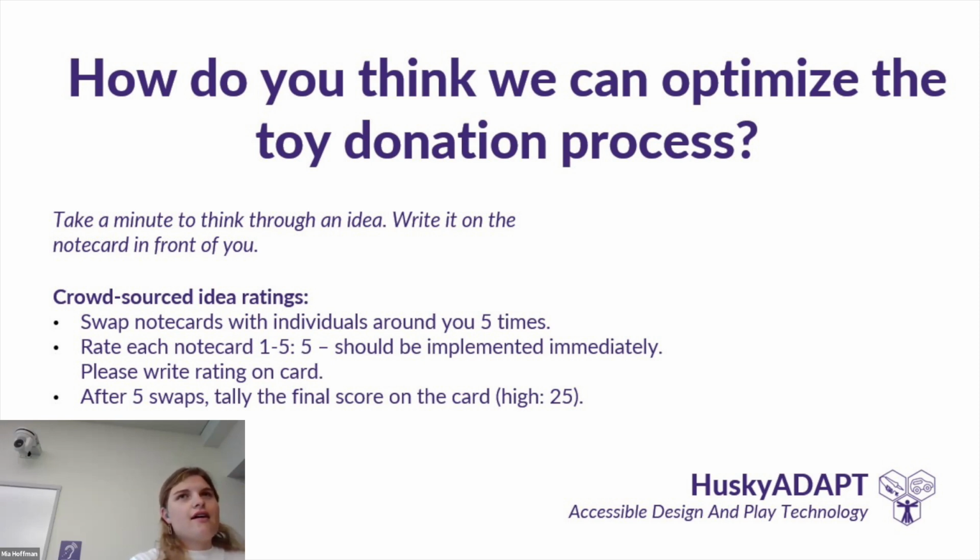Other ideas? Does anyone have an idea that wasn't one of the top scores, but thinks is different or should be heard?